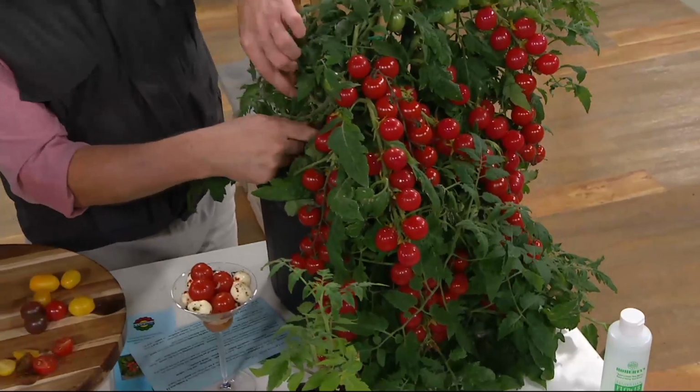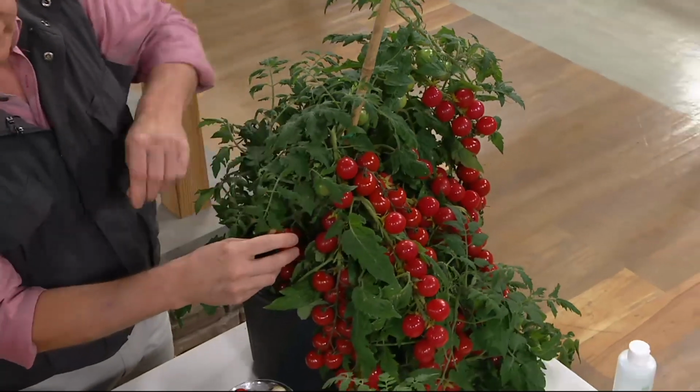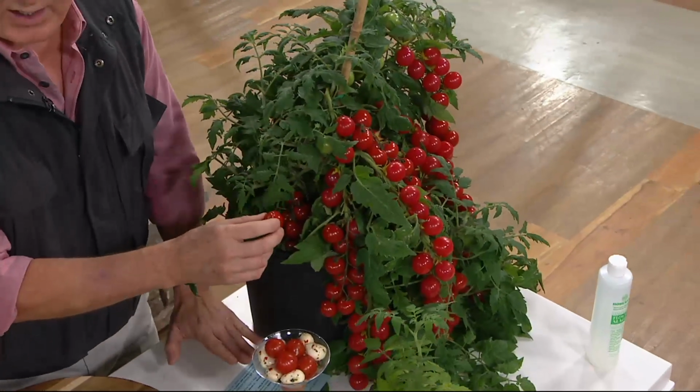Okay, so here's my other thing. Let's pick one right off the tree. Tell me, how hard are they to take care of? Well, look, they're super easy to take care of. You just water them.